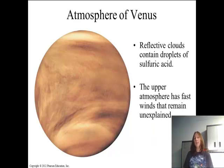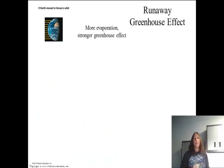Within Venus's atmosphere, the reason it looks all cloudy is not because it has a hydrological cycle, with water raining and then evaporating and then raining, that sort of thing, but actually it has clouds of sulfuric acid, or liquid sulfuric acid, making those clouds. So just to summarize or put things in perspective with regard to Venus: it is very hot, with greenhouse gases trapping its heat.